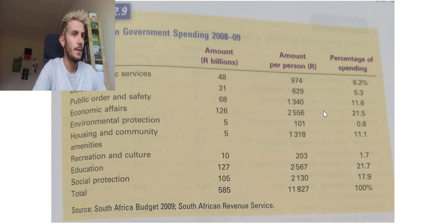And then 11.6% is public order and safety, or the police. This is very high, but it is in line with what we know about South Africa, that they have a huge violence problem. They had apartheid between black and white, so, yeah, even with this, the police has a huge portion of the government spending.